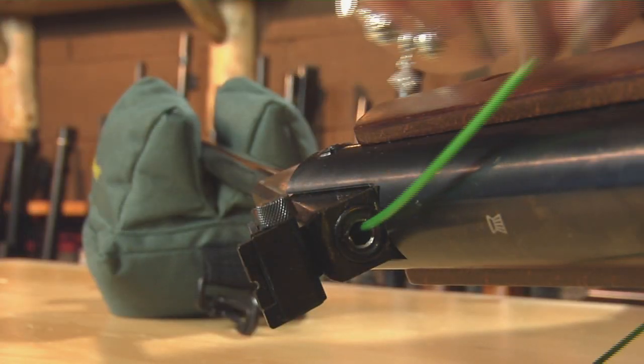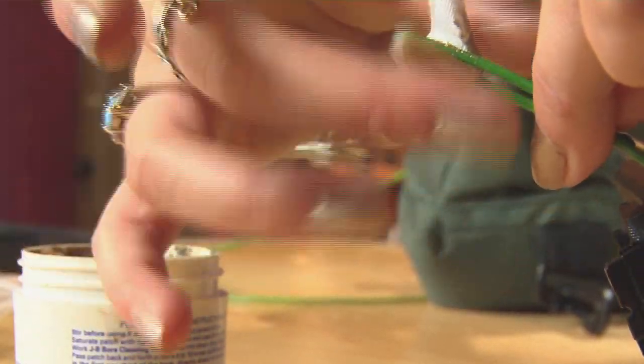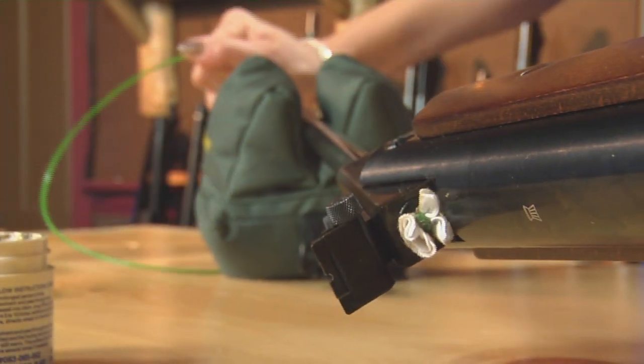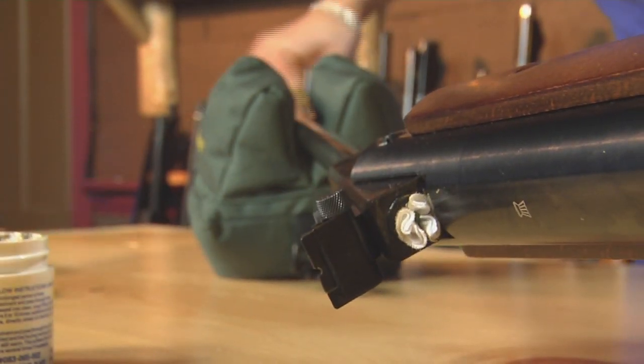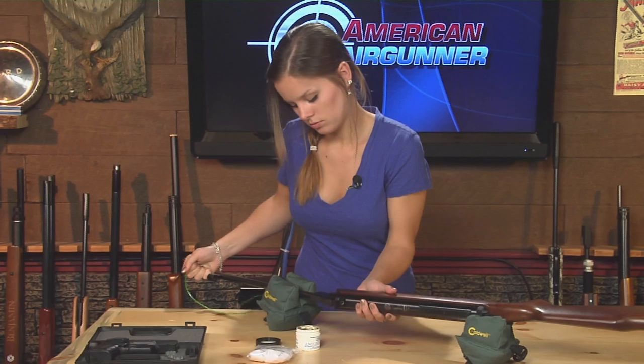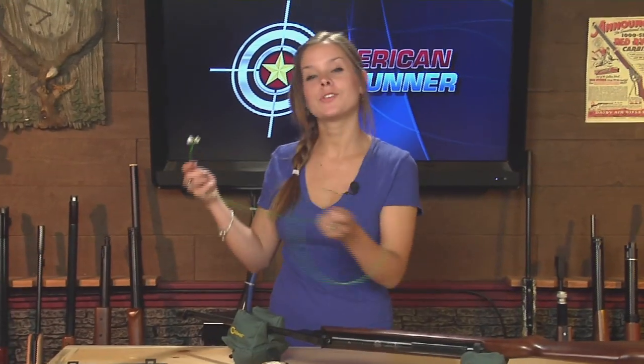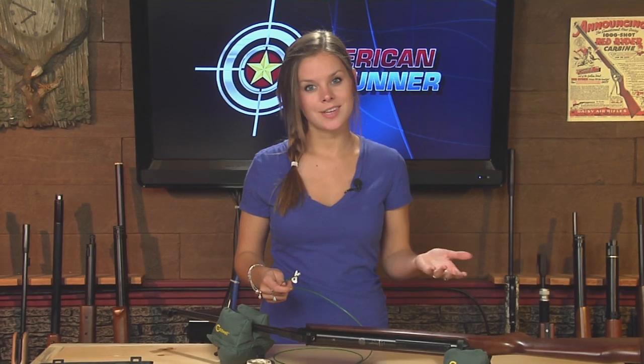Once it's through, you can go ahead and add some bore cleaning compound. I'm gonna go ahead and rub it on the patch here. Next I'm just gonna pull the line through the barrel. Once you've run your line through a few times with the cleaning compound on it, you can go ahead and replace the patch with a dry one. Just repeat the steps until your patch comes out clean, and your barrel should be too.